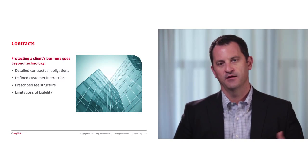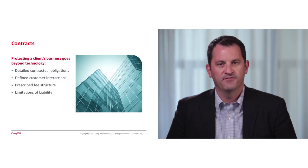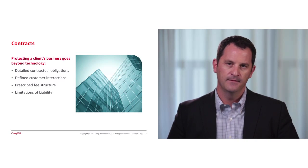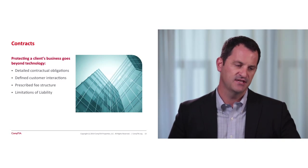Inflation is going to be there in our country over time. We happen to be in a period where inflation is so low that people have forgotten to put in those escalations in their contracts. It's important to put that in there. If you're an MSP looking to sell your business, it's critically important that those contracts are assignable to a third party.